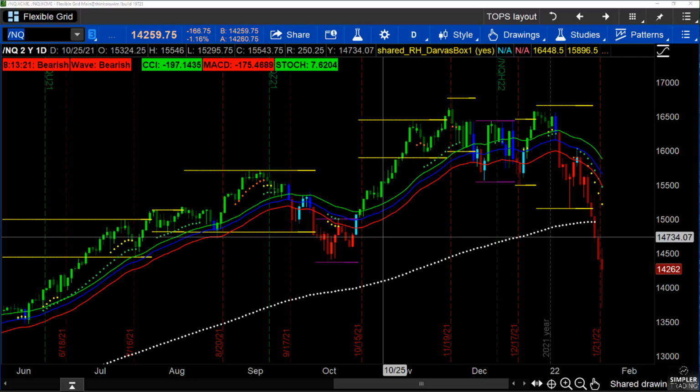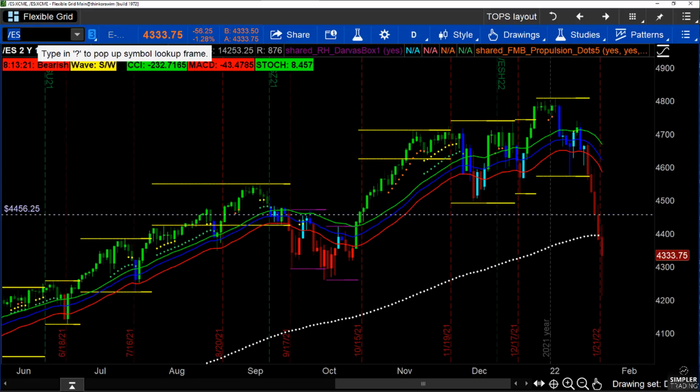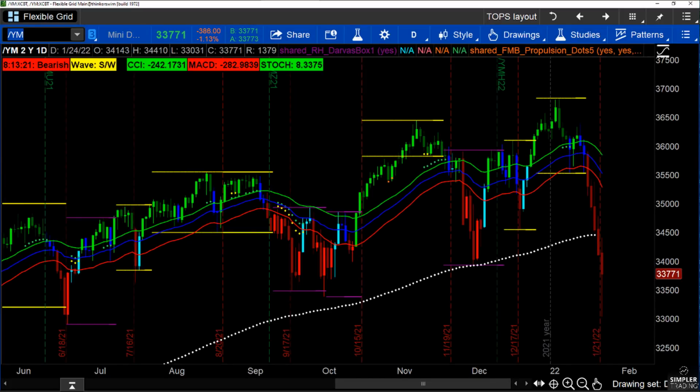The first thing that really grabbed my attention wasn't just all the red grab candles, but the fact that the red grab candles broke the 200 propulsion. This is where the 200 exponential moving average would be cutting across the screen. That gets my attention in a very significant way. Now, it's not just the Nasdaq that's doing this. S&P testing that level. You'll see the Dow also testing that level.